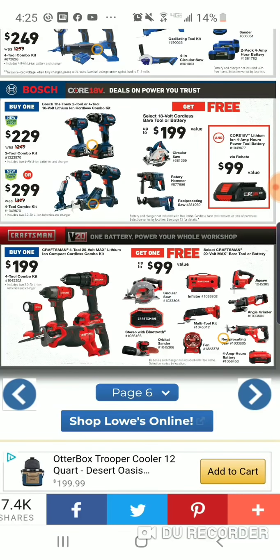And they're actually calling it a 4-tool. Oh, no, that's the bottom. And up top, it says buy 1. But if you get the 4-tool, you're basically getting a 5-tool combo. You get the 2-tool, you're getting a 3-tool combo. 3 and 5. And then the battery, if the battery was a tool, it would be 6. Not bad, but all right, whatever.